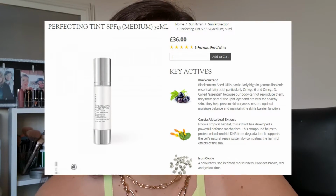I think at the moment, because I am tanner, it's okay. But when I first started using it, I was very, very pale. And then I used it a couple of weeks ago because I've been out in the sun, and I still don't like it. I just don't like it on my face. I don't like what it blends into. But honestly, it looks okay here. I'm shocked, but I don't like it. So if you like it, let me know. Maybe I'm just using it wrong.